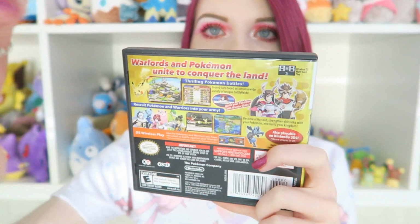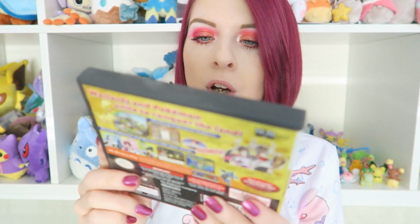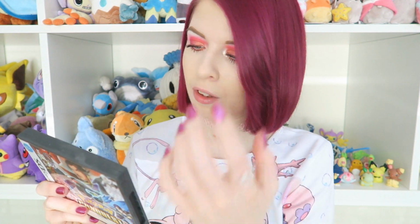Yeah, this is actually the back as well. I should probably show you the backs too. But yeah, Pokemon Conquest is basically, if you've played Fire Emblem, it's in that game style but with Pokemon characters, and it's really fun. If you're into that kind of game style, the turn-based action, grid-based system, then you will really love this, and I really hope they eventually bring out a new one of these someday.